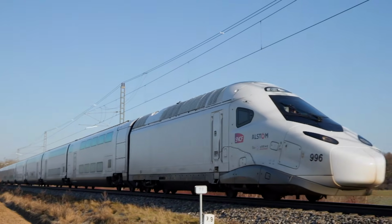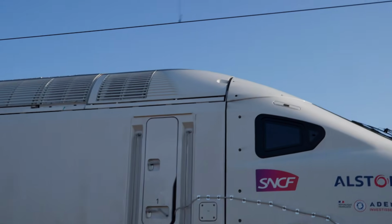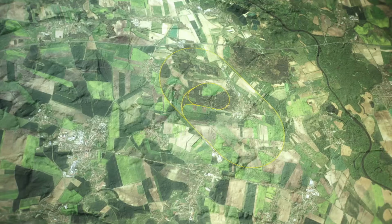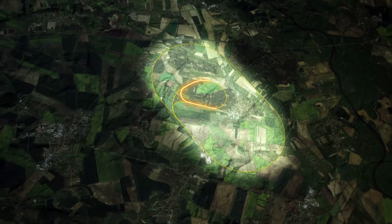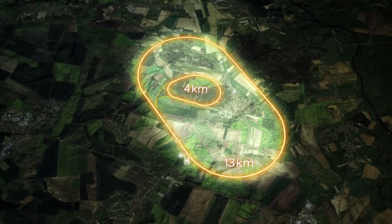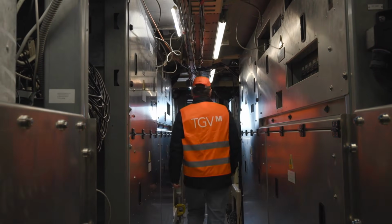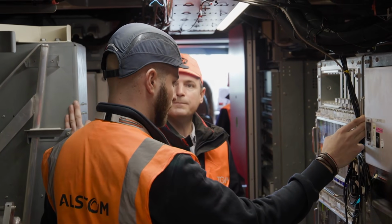Velim is a circuit where we can test the overall functioning of the train at speeds of up to 200 kilometers per hour. Velim is essential in getting the authorizations we need to put these trains into service on our network. A legacy of the communist era, this site has two tracks, one nearly 4 kilometers long and another more than 13 kilometers long. It's the only circuit in Europe where trains can be tested at speeds of 200 kilometers per hour. This is essential because at this stage of its development, the TGV-M cannot run on the regular network without risk of disturbing commercial traffic.